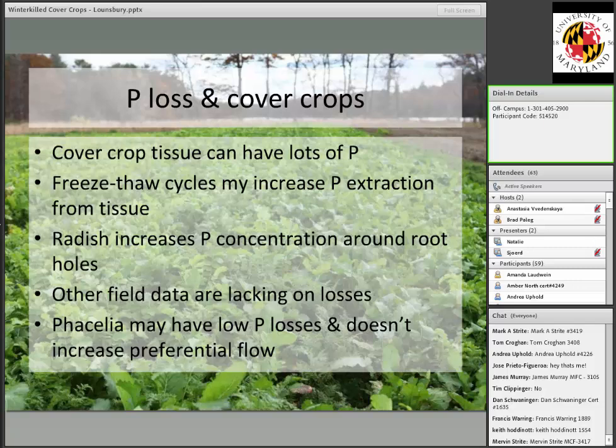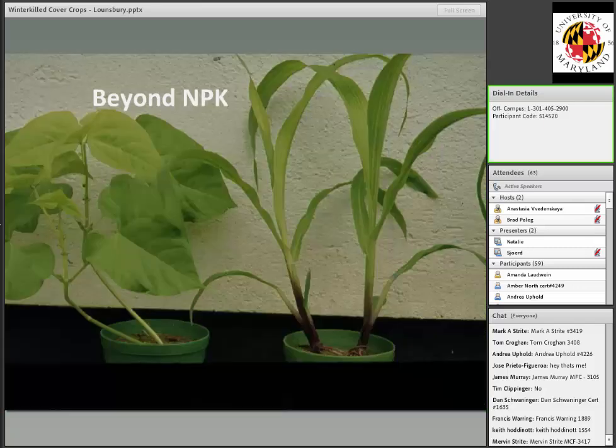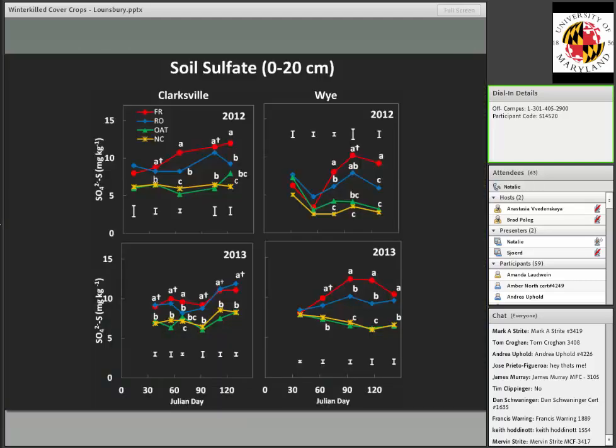All right, I know nitrogen and phosphorus are the nutrients of most concern, but I did also want to mention, just sort of beyond NPK, these are some sulfur deficient plants, and one of the things that I looked at was the soil sulfate after forage radish cover crops and oats. And what I found, this is the data from all 4 site years, was that forage radish consistently increases soil sulfate early in the season.